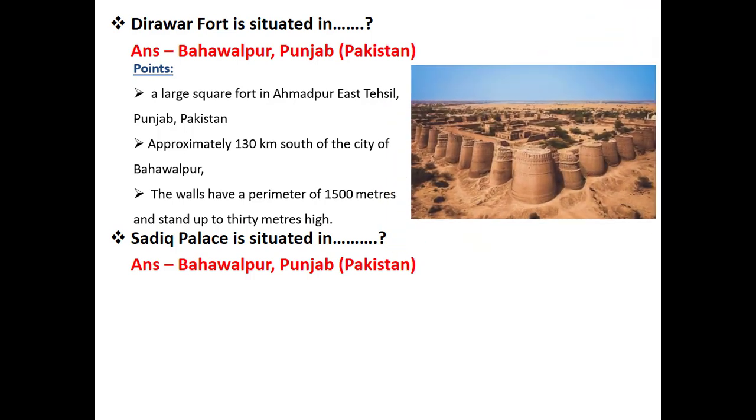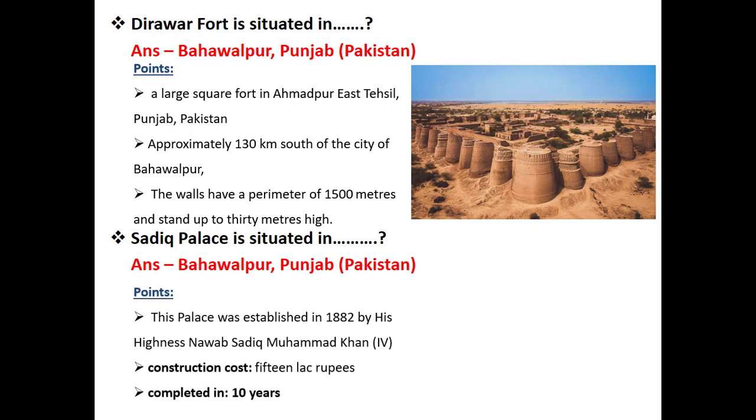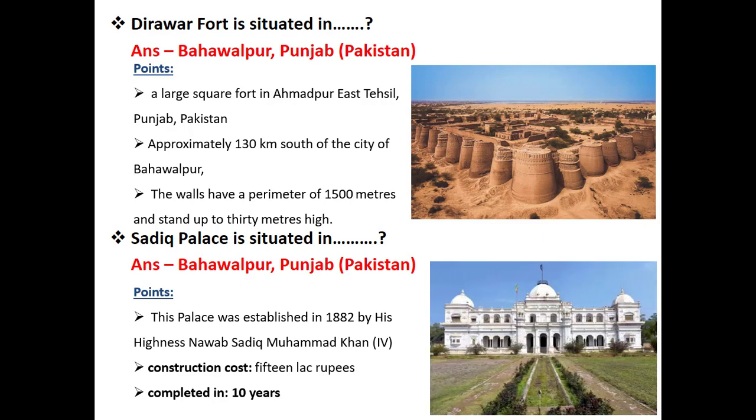And next, Sadiq Palace is situated in Bahawalpur, Punjab, Pakistan. And its important point: this palace was established in 1882 by His Highness Nawab Sadiq Muhammad Khan. Construction cost 15 lakh rupees, completed in 10 years. Look at the picture.